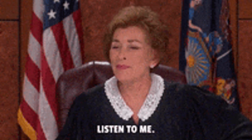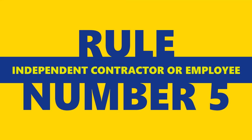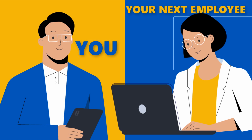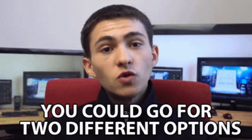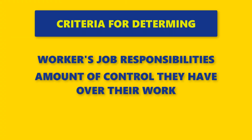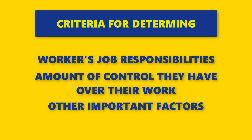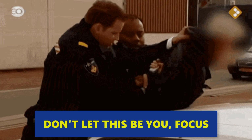Now comes a very important and crucial step. You have to assess if the person can be hired as an independent contractor or employee. When hiring remote workers, it is important to determine if the worker should be hired as an employee or an independent contractor. This determination should be based on the worker's job responsibilities, the amount of control they will have over their work, and other factors. If the worker is misclassified, it can lead to legal and financial issues down the line.